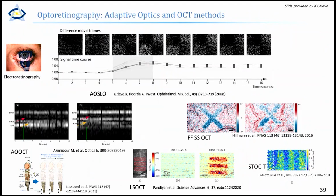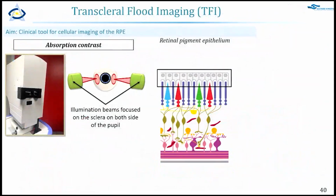So our idea is to develop this at the hospital so we can apply it to patients with neurodegeneration and other retinal pathologies. And finally, I wanted to talk about another work that I'm working on, which is transscleral flood imaging.